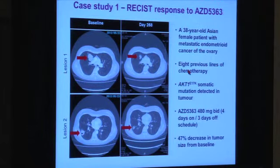cancer. She had had 8 previous lines of chemotherapy, and these are CT scans showing pulmonary or lung metastases, showing it's shrunk. And this actual tumor, when analyzed, had an AKT1 E17K mutation, which is what I talked about previously, one of those changes in the gene that hijacks the signal transduction pathway. And it made it very sensitive to this inhibitor. And about a year later, so baseline on day 268, the patient is still on 4 on 3 off and is continuing to respond.